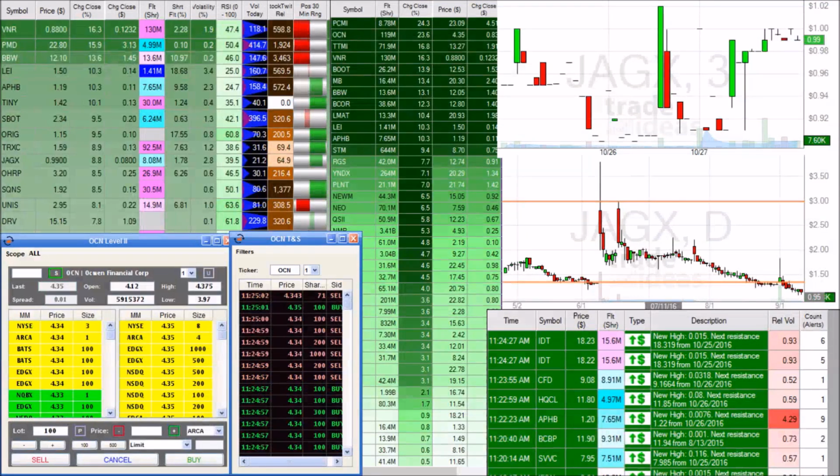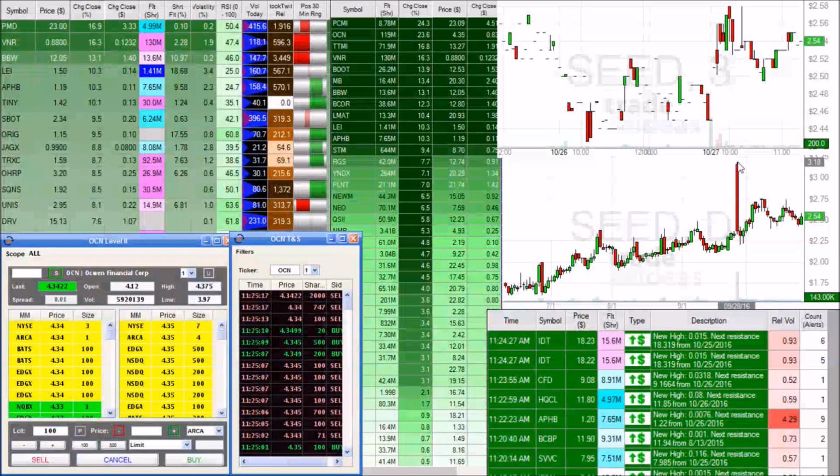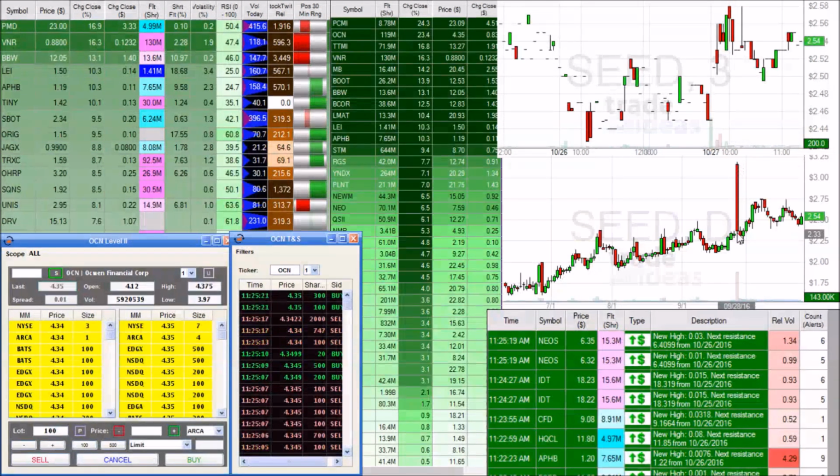It's basically like opening up, the morning bell came and the stock already had its morning rip. Going through another one, SEED opening up at 3.20, and then just falling all the way back down to 2.33. Now, where's the money to be made here?